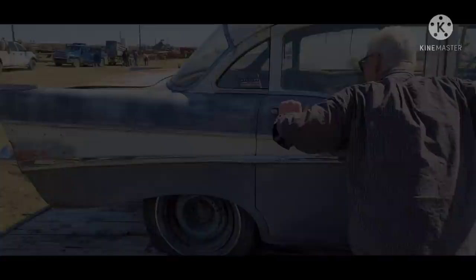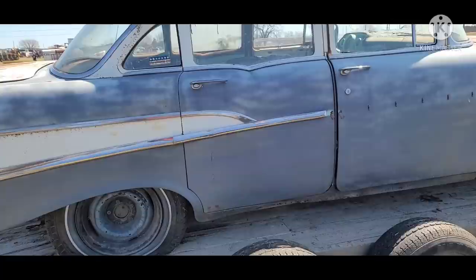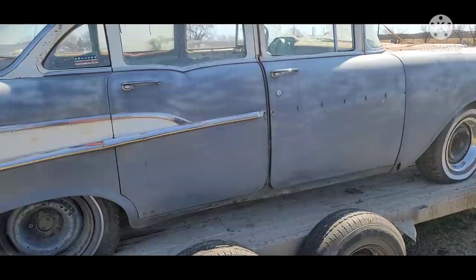Yeah, the problem with these Chevys, they put all that floor pan and braces together and it's bare steel, and then it just collects the road junk inside and kind of rots out. Even really nice cars, the ends of the floor braces are gone.